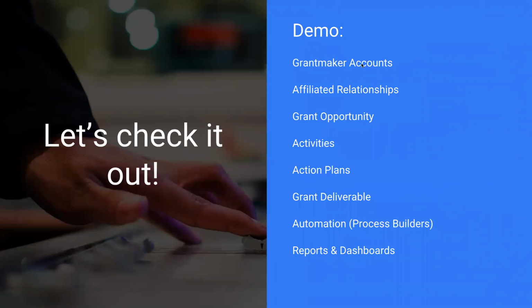Here's what we're going to cover. We're going to talk a little about accounts, relationships, what a grant opportunity looks like, how to track activities, action plans, grant deliverables, some basic automation you can do, and then a quick look at reports and dashboards. So this is what we're going to focus on as we jump into the demo. Let's do that now.